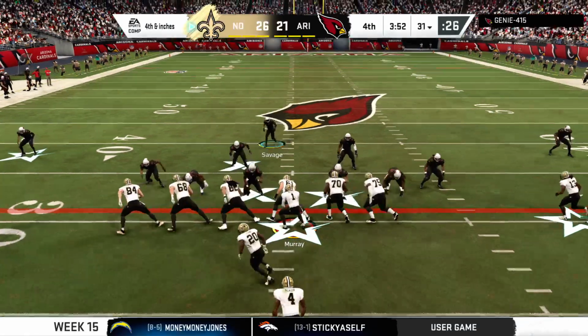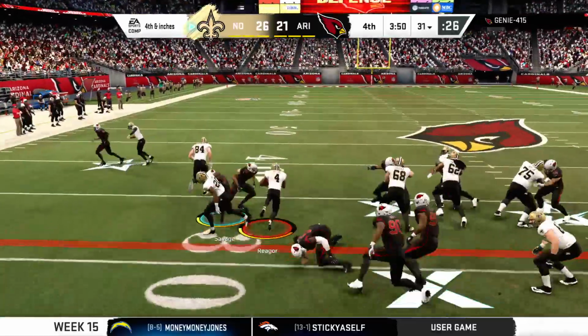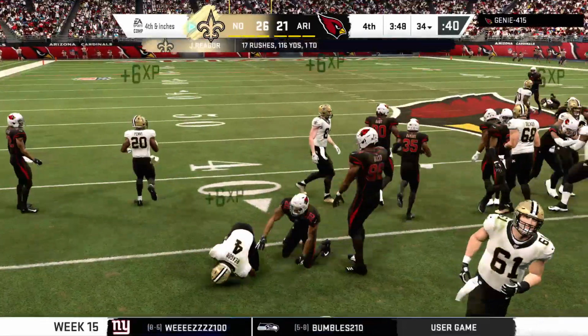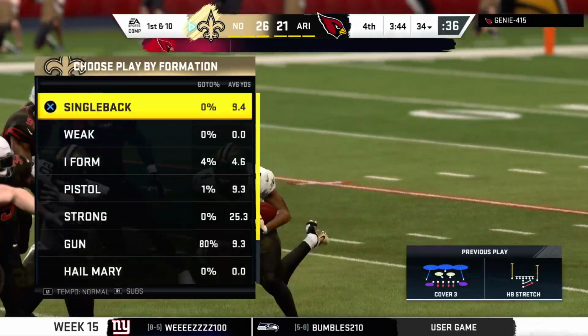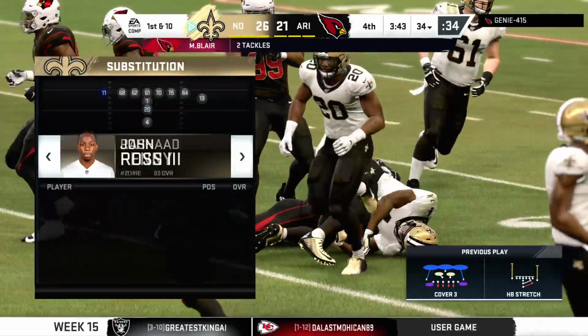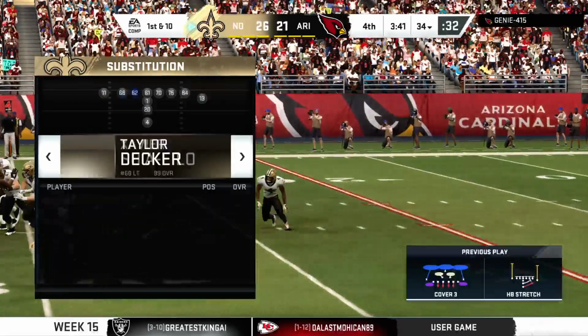They really are, because no matter what you do to make an adjustment on defense, they've had an answer for it. And he gets it to the 34. Good enough for the first. But they didn't accomplish their goal. They didn't get a stop there, gave up another first down.